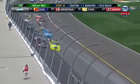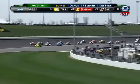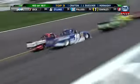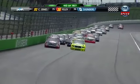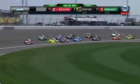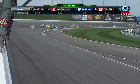He's already up into the top 5. Looks like James Bush is going to get a good draft from Hornaday on the back straightaway. Maybe get around Crafton. See Ty Dillon jump out of line. He did get around Crafton. Now Hornaday's trying to do so. Hornaday making the move on the high side, and that 88 of Crafton falling back. How about 3 wide down the front straightaway off the racetrack? Kyle Busch has a little bit of a push from his teammate Quiroga.